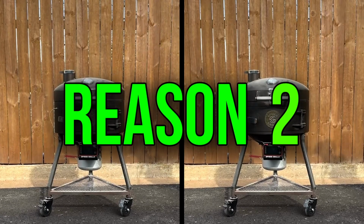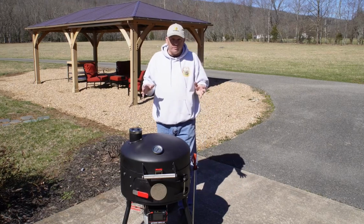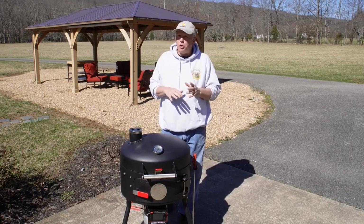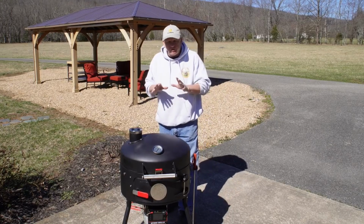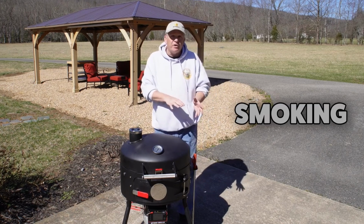All right, you all, the number 2 reason to buy a Spider Grills Huntsman, heat retention. Now, for you folks that have never used charcoal before, never fear. Reason number 1 makes this whole process easy and doable for everybody out there, which is why I think this grill is so great. Now go ahead and listen here because I want you to hear how charcoal works inside the Spider Grills Huntsman. Now we're talking about 2 different things, smoking versus grilling.